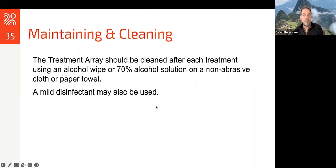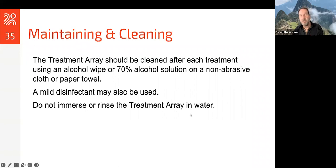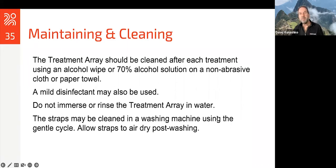You can also use a very mild disinfectant. We do not recommend that you're immersing the treatment array in water. Even though it's hermetically sealed, it's not designed to be washed with lots of water around. There are some straps. I don't know if you'd be using them or not on an animal. You may, and they are machine washable, so they can just be washed as well.